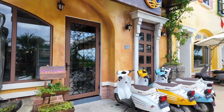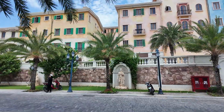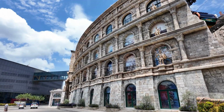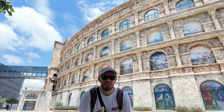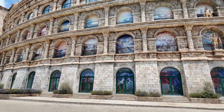There are even Vespas or something similar. And this guy must be like a Caesar or whatever. A Colosseum behind me, a real Colosseum. I mean, this must be Rome.